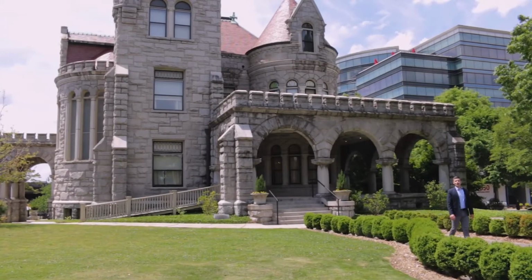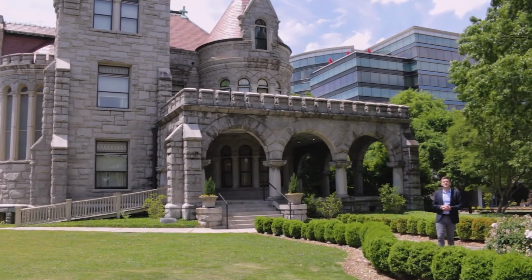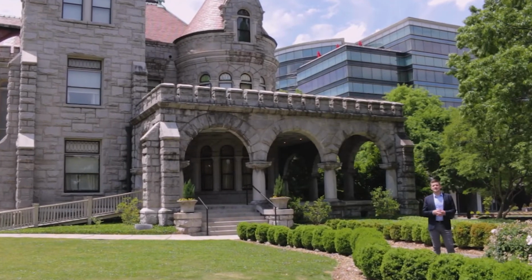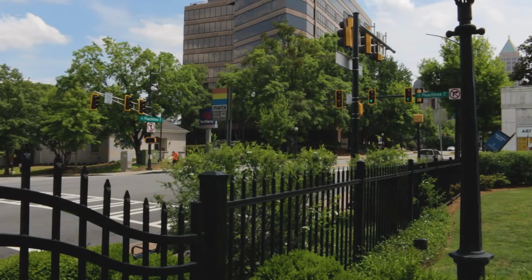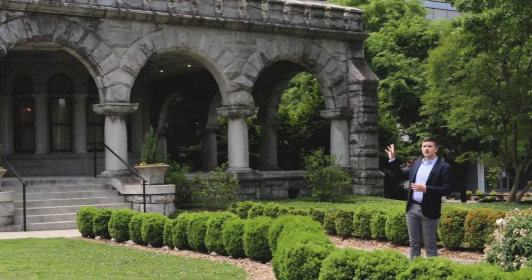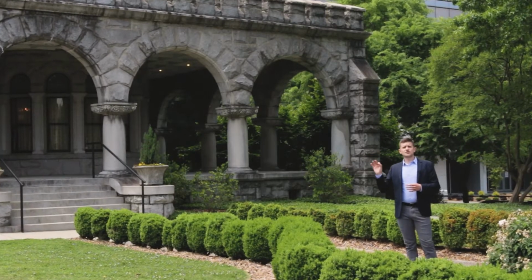Welcome to Rhodes Hall, headquarters of the Georgia Trust for Historic Preservation. Built by Amos Rhodes in 1904, Rhodes Hall originally stood on 114 acres of undeveloped land here on Peachtree Street, north of downtown Atlanta. Designed by noted Georgia architect Willis F. Denny II, Rhodes Hall is a rare example of Romanesque Revival residential architecture.